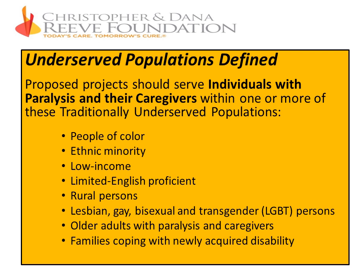When talking about underserved populations, we would like the proposed projects to serve individuals with paralysis and their caregivers within one or more of these traditionally underserved populations: people of color, ethnic minority, low income, limited English proficient, rural persons, lesbian, gay, bisexual, and transgender persons, older adults with paralysis and caregivers, and families coping with newly acquired disability.